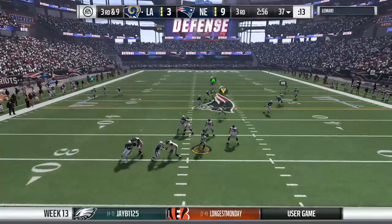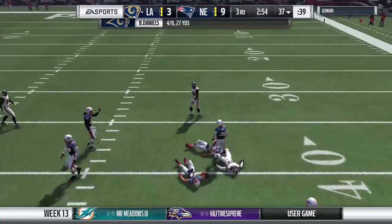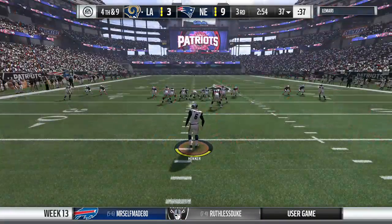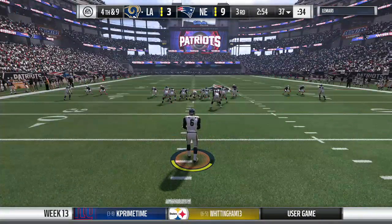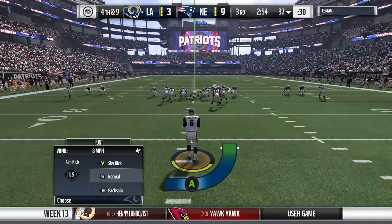From the shotgun, he'll look to throw. And incomplete. The contact made the ball roam free and brings up fourth down. Here's Johnny Hecker now. And surprisingly, this is the first punt of the game for either team.